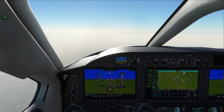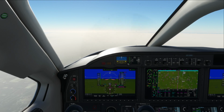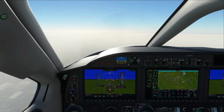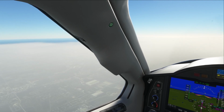Still descending. Still slowing a little bit. It's one of the nice things about having that prop out front. It's like a brake. Flying into the haze.